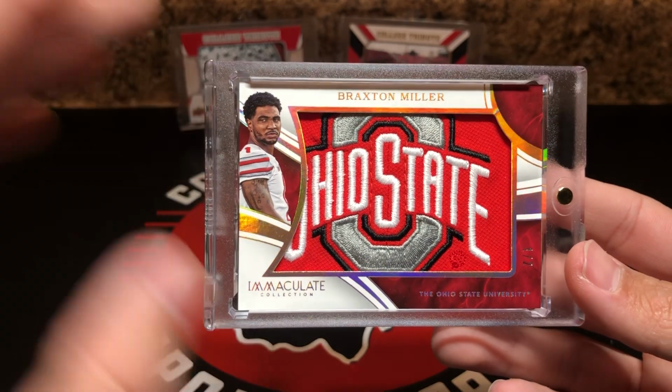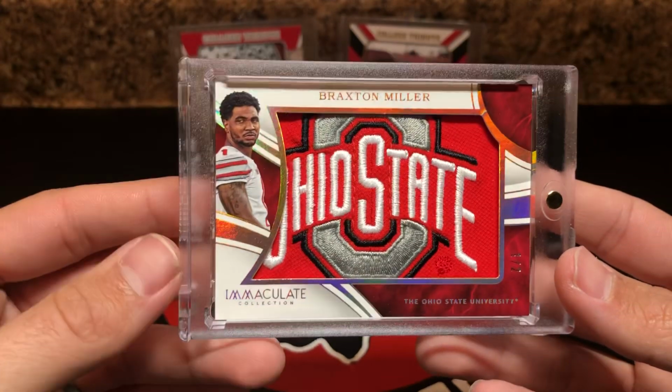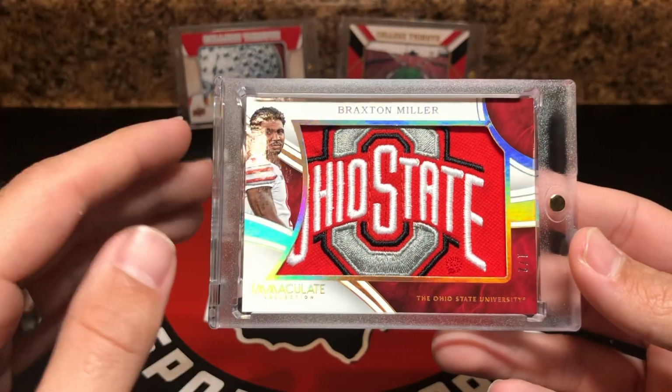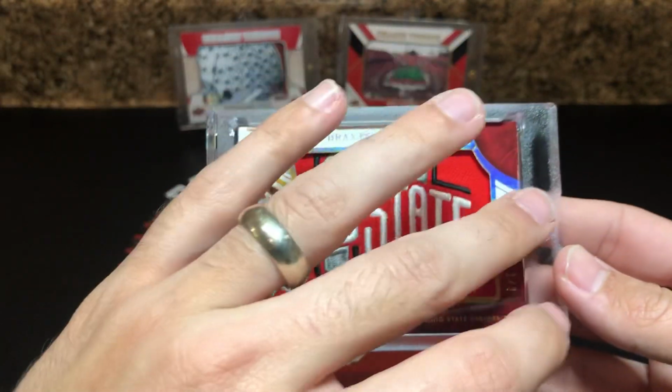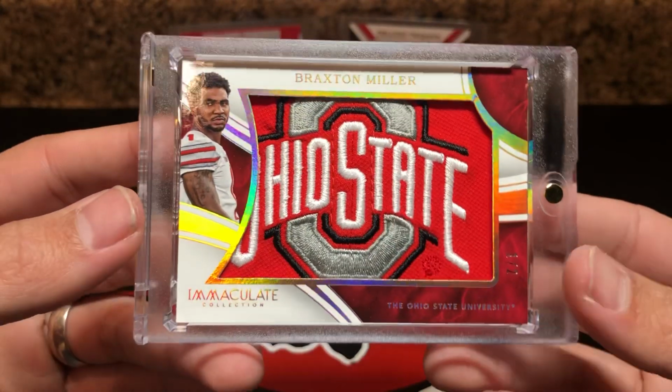Got him on the side. I wish he would be in, like, spin move versus Virginia Tech there, but beggars can't be choosers. 1 of 2. I'd rather have 1 of 2 with his number than 2 of 2. But full jumbo patch. It's not like half here and color here. It's just full, right in the middle, jumbo patch.